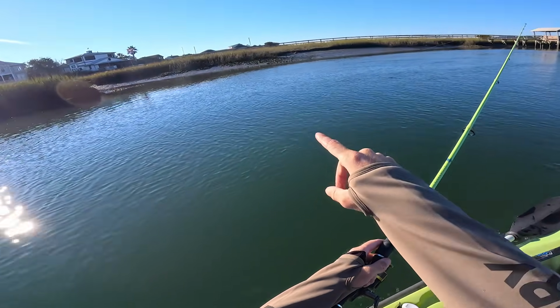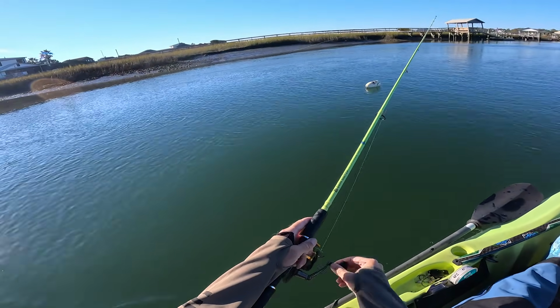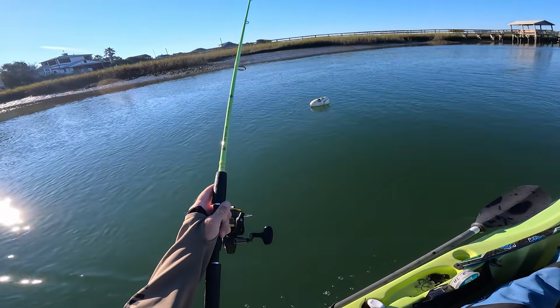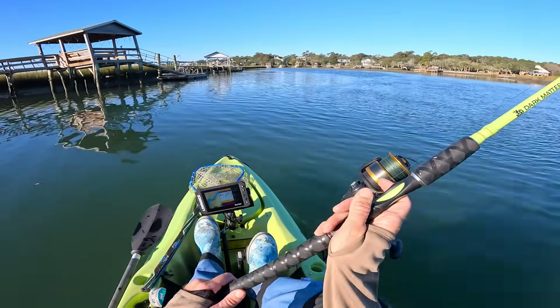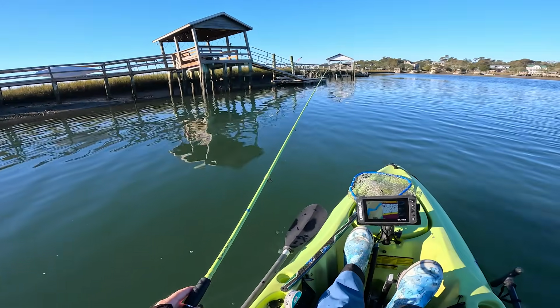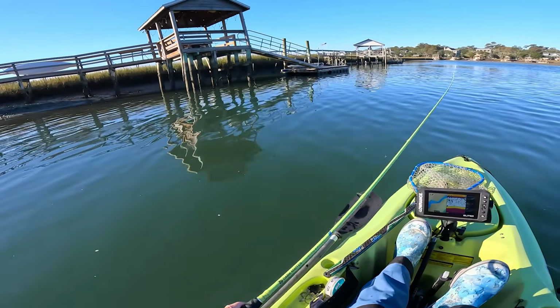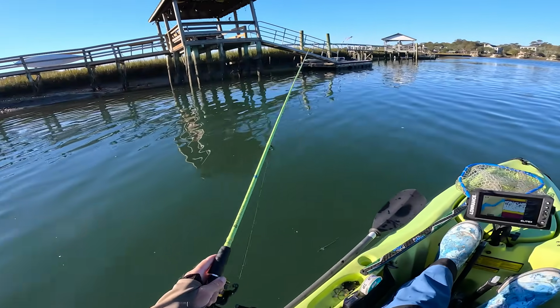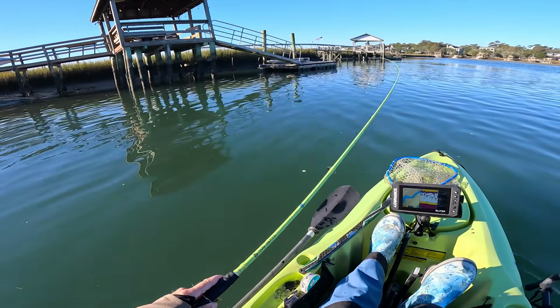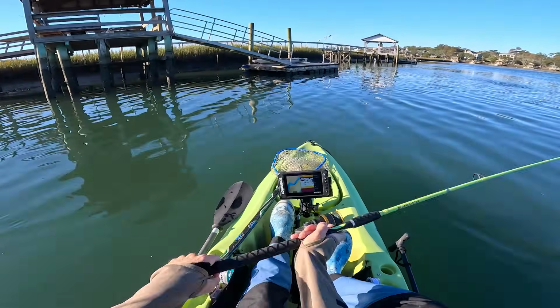There might also be some flounder right on the first drop along here. You know what? I actually remember this dock and the next dock used to hold a lot of fish. So we'll hit the second one and that third one, and then if nothing, we'll head down towards the inlet.